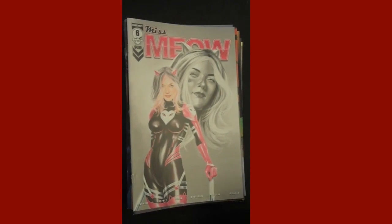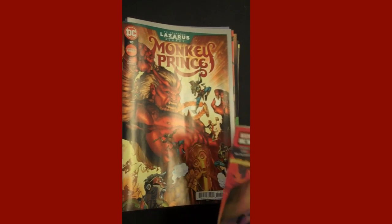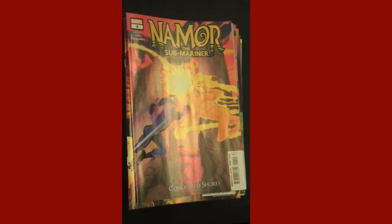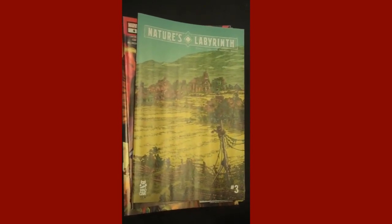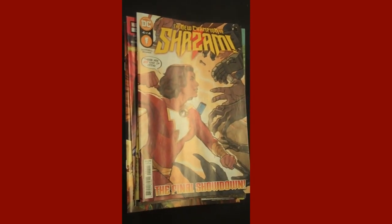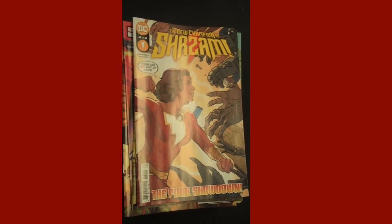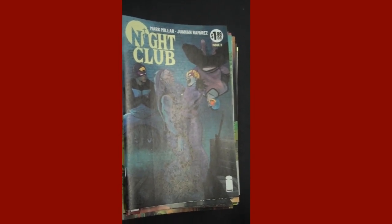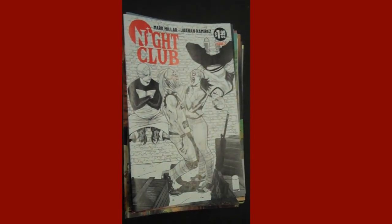DC brings us The Monkey Prince, issue 10. Marvel brings us Namor, issue 4, The Submariner, Conquered Shores. Mad Cave brings us issue 3 of Nature's Labyrinth. DC brings us the last of the new champion of Shazam, issue 4 of the 4 scheduled. Image Publishing brings us issue 2 of Mark Millar's Night Club, his $1.99 comic, which God bless him for doing that. There's your variant cover there.